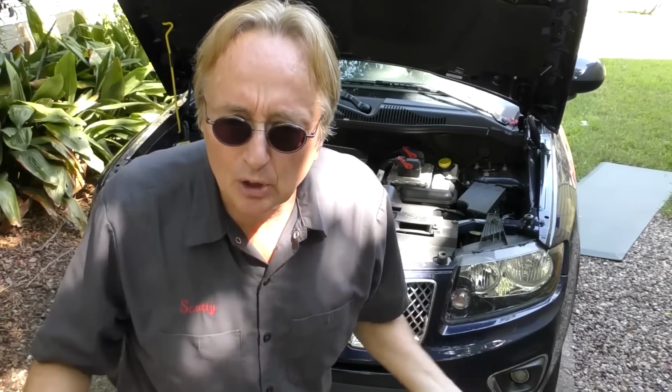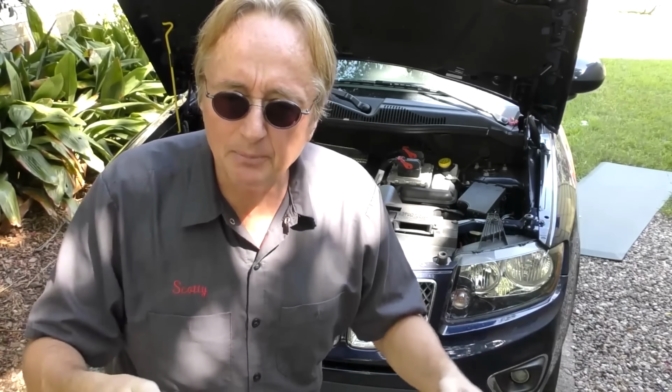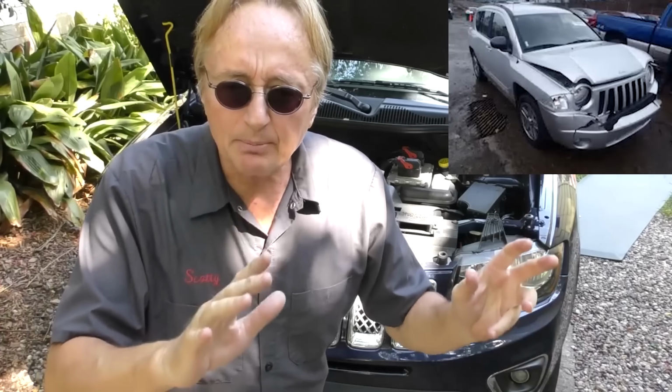a Sirius radio, moonroof, and superficially it looks like a good vehicle, but it's made by Fiat Chrysler, and there's where the problem lies. If you want a long-term, reliable SUV, this is not the vehicle for you. Customers of mine that bought them invariably had problems. Some bought them new and had problems from the get-go with electronics, with transmission failure, right from brand new. Others bought them second-hand and saved a whole bunch of money.